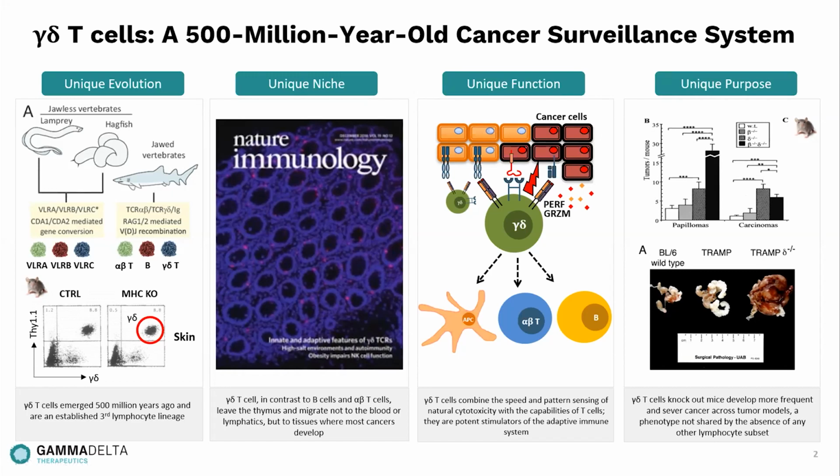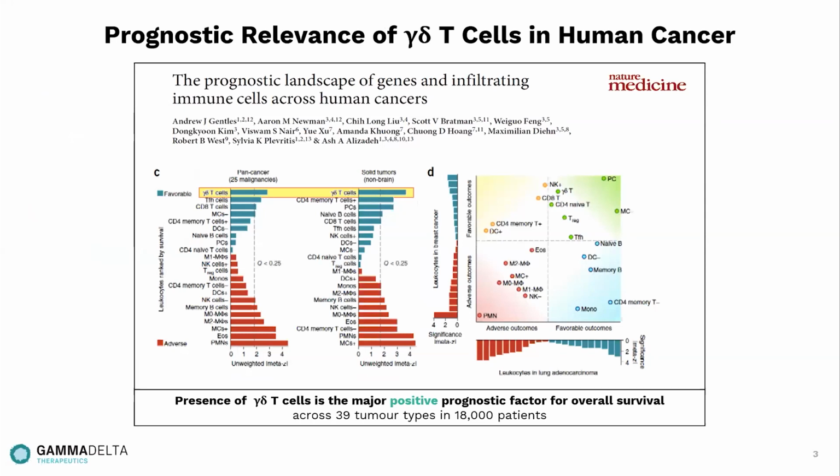And when you cross a delta knockout mouse with conventional tumor models like the TRAMP model, which is a prostate cancer model, you see more severe and aggressive cancers develop. So when you invite 4 speakers to talk about GammaDelta T cells and their relevance in cancer, you have to be prepared to see this slide from all 4 of them. You saw it from Danielle, from Jürgen, and I have a strong feeling you also will see it from the 4th presenter.